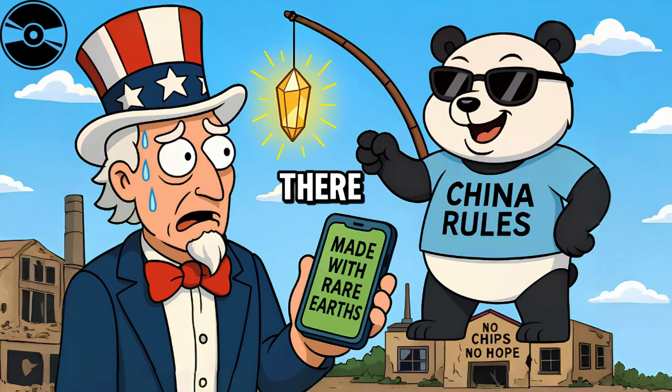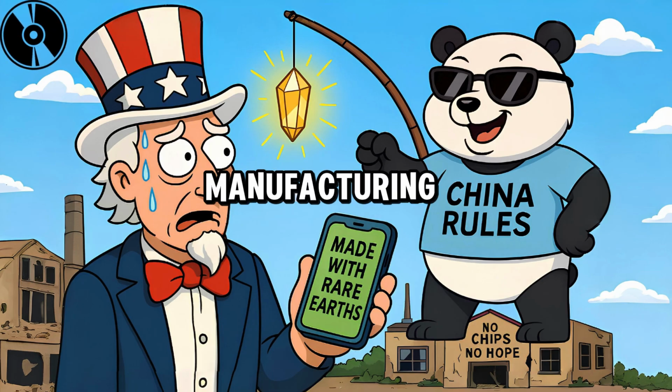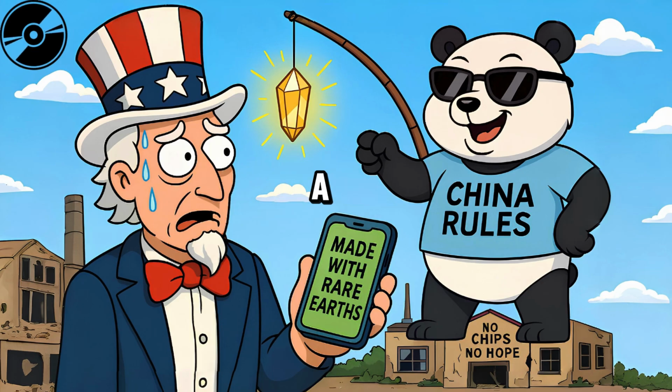Okay, so let's start there. What exactly are these rare earths? The BBC article calls them 17 chemically similar elements, vital for high-tech manufacturing. But the name rare, that's a bit confusing, isn't it? Sounds like they're hard to find. Yeah, that's a common misconception, and the article clears it up well.